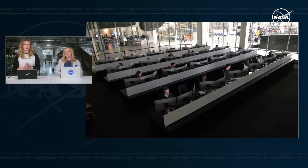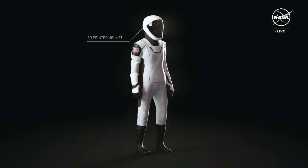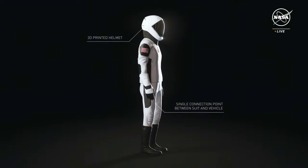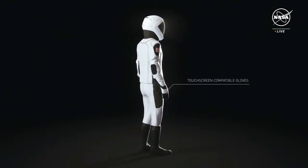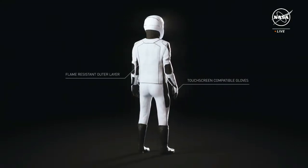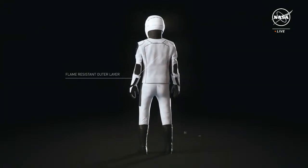Now let's talk a little bit about the suits that the Crew 7 crew is wearing. They are iconic, they're gorgeous, and most importantly, they are safe. The suit's primary function is to protect the crew in the event of a cabin depressurization. If that were to occur, the suit would inflate to provide a habitable environment long enough for the crew to return home. The flame-resistant materials on the outer layer also protect the crew in the event of a fire.